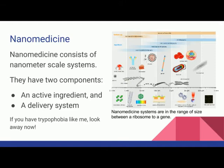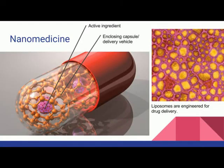On the left, you see a diagram of a nanometer scale system. The pink molecule is the active ingredient enclosed by the orange capsule. On the right is a false color transmission electron micrograph of liposomes, spherical nanoparticles that can be engineered to deliver drugs to specific cells in the body. This method of viewing nanoparticles uses a beam of electrons and colors added later to help distinguish between separate parts.